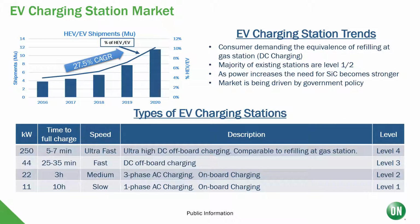A level 3 is where it changes. Level 3 is about 44 kilowatts. The time it takes is about 25 to 35 minutes, which is considered fast. This is where we get into the DC offboard charging, meaning we don't need to go through the car's onboard charger to charge the battery.